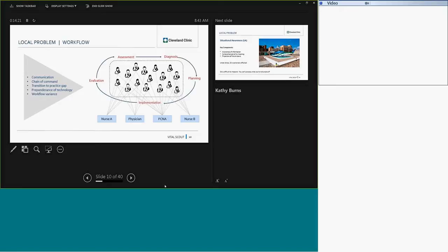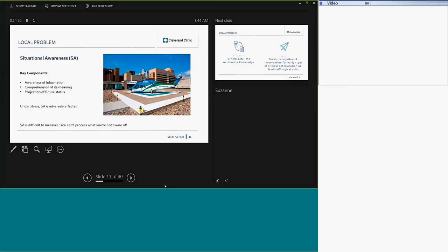And so in this solution, we realized we want to tackle failure to rescue. We want to help these challenges, but we also don't want to just throw something else at you. They keep saying, don't give us more, give us something that means more. And there's also a great deal of workflow variance. We have unlicensed personnel that take care of our patients as well, and so understanding the handoffs that occur at different hospital units, at different hospitals, was really, really important to understanding our local problem.